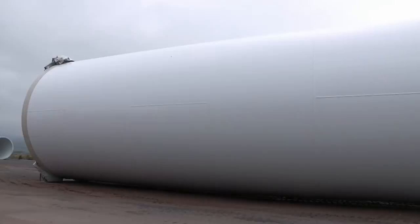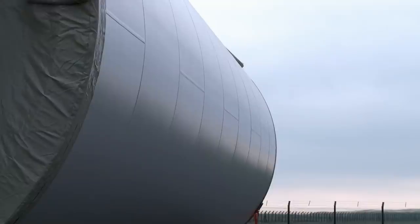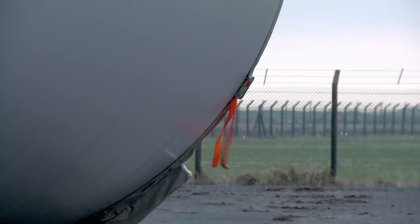3 new offshore towers are ready to be delivered, each one in 3 sections. Twice the size of the land-based wind turbines also made on site. The biggest challenge is the size of the sections. They're almost double the size of what we're used to handling.